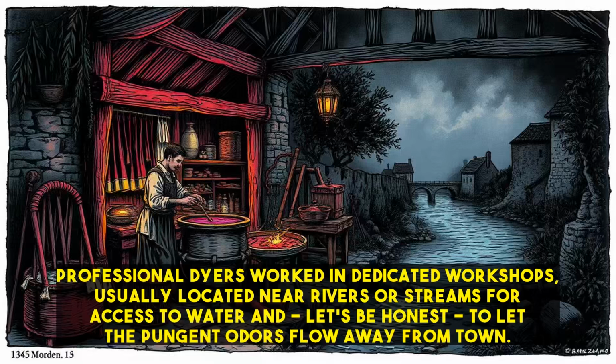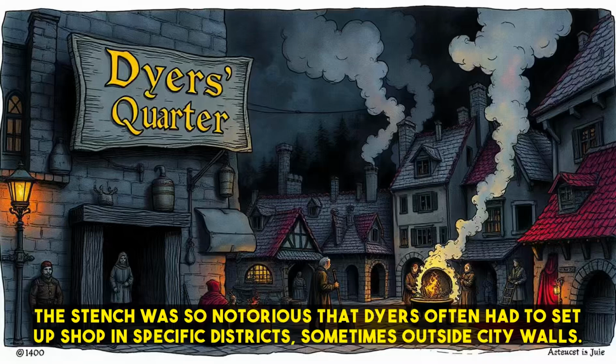Professional dyers worked in dedicated workshops, usually located near rivers or streams for access to water, and let's be honest, to let the pungent odors flow away from town. The stench was so notorious that dyers often had to set up shop in specific districts, sometimes outside city walls.